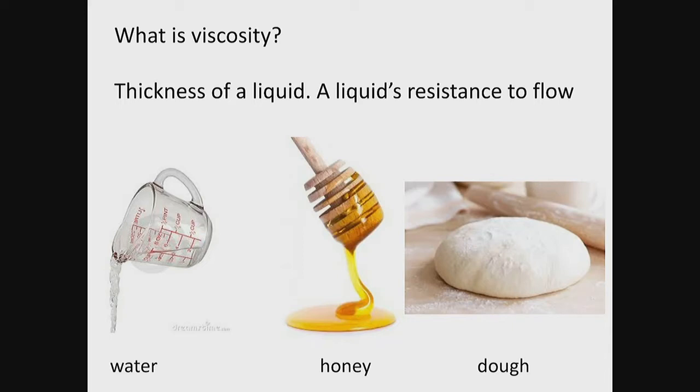So water flows really easily. Anybody know something that flows even more easily than water? We've actually used some of that. Anybody think of anything?